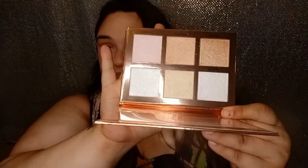But here's the first item. This is the glow palettes from Ace Beaute. I love Ace Beaute's eyeshadows and their products are so good. So this is the Glow Essentials Highlighter Palette. Ooh, here's the packaging. So excited. Like I said, I love their eyeshadow palettes. Their eyeshadows are so great to work with, so easy and really great quality. Oh, it has a good size mirror. And here are the shades.